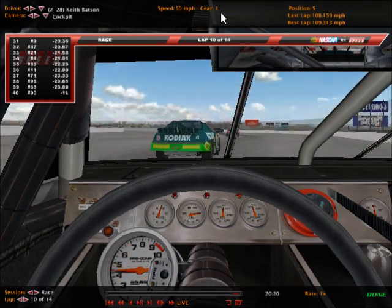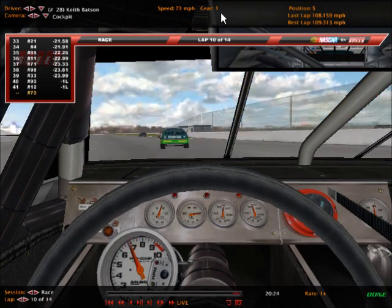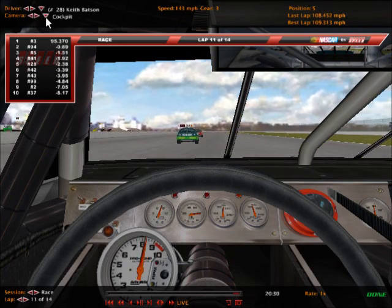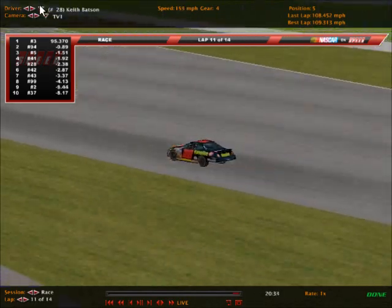Meanwhile, Batson's other cars, Becca Tellier runs in 27th position. Jason Hayward is in 33rd. And his wife, Kat Batson, runs in 35th. So, I bet you they all want Keith's road course notes before they go to Watkins Glen.